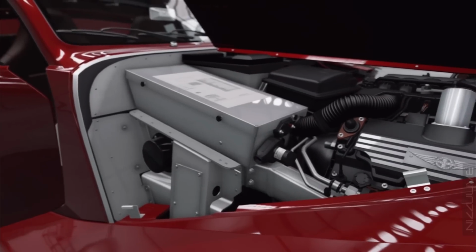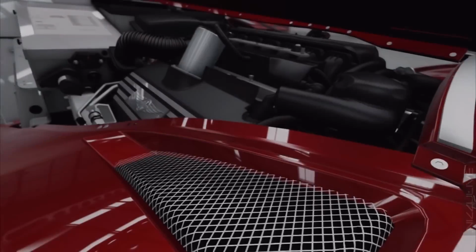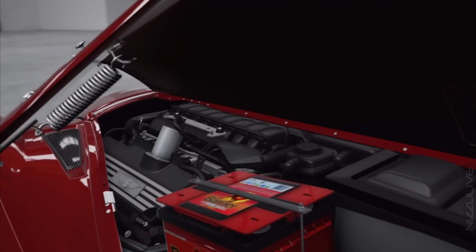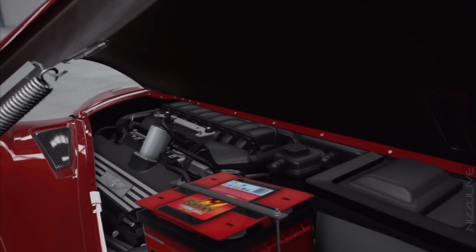The 4.8-litre V8 engine produces 362 horsepower. This helps the car reach 0 to 60 in 4.2 seconds and achieve a top speed in excess of 170 miles per hour.